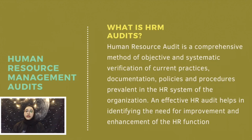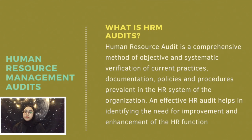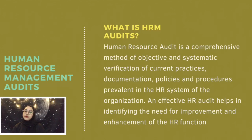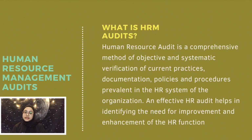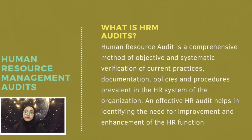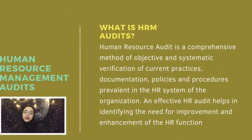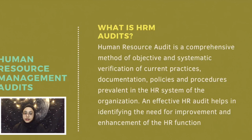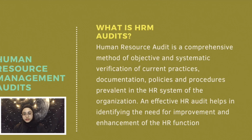Next, human resource management audits. What is an HRM audit? A human resource audit is a comprehensive method of objective and systematic verification of current practices, documentation, policies, and procedures prevalent in the HR system of the organization. An effective HRM audit helps in identifying the need for improvement and enhancement of the HR function.